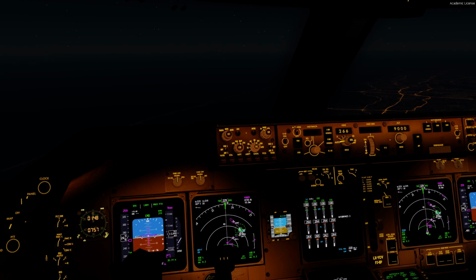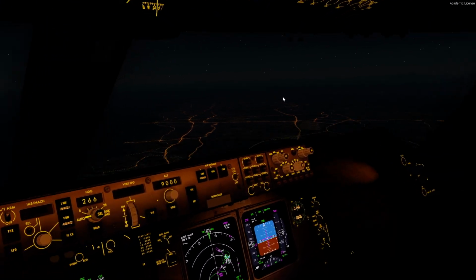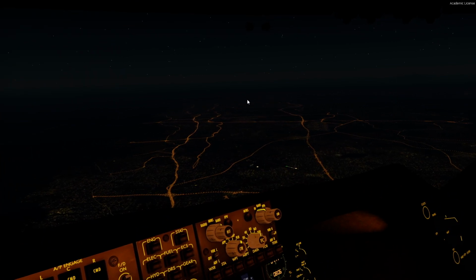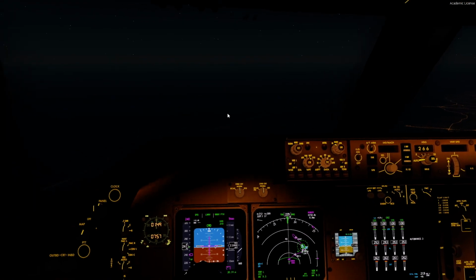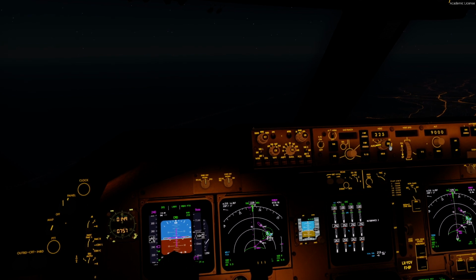And now I'm really hoping that it will be a good landing. First nighttime landing in the new sim, very excited about that. And I hope you guys enjoy it as well. So far I like the looks of the sim during nighttime, it looks rather nice in my opinion. Let's get the heading lined up.